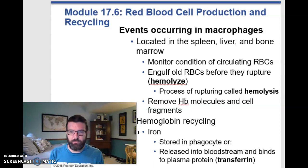But the rest of that heme group can be toxic as it breaks down. So you don't want old red blood cells just becoming stiff in the membrane and rupturing just anywhere in your body. So when they start to get old, generally in the spleen especially, occasionally the liver, the bone marrow, you have macrophages which will engulf these old red blood cells and begin this process of recycling them.